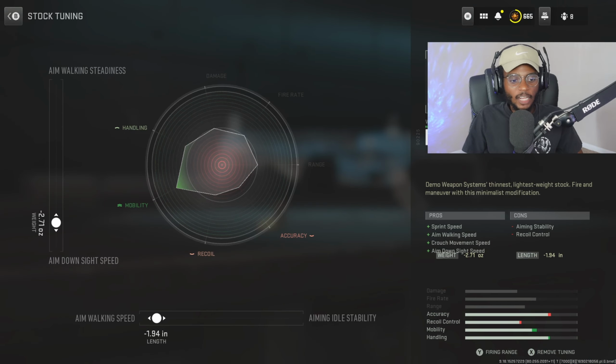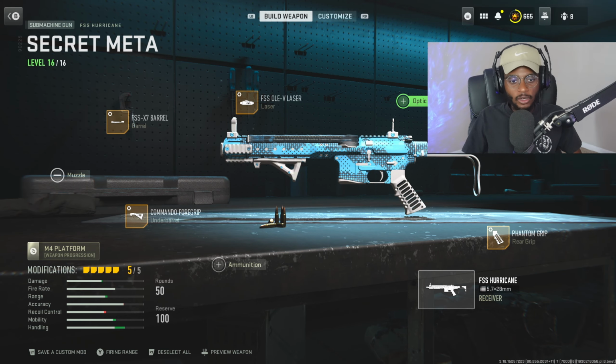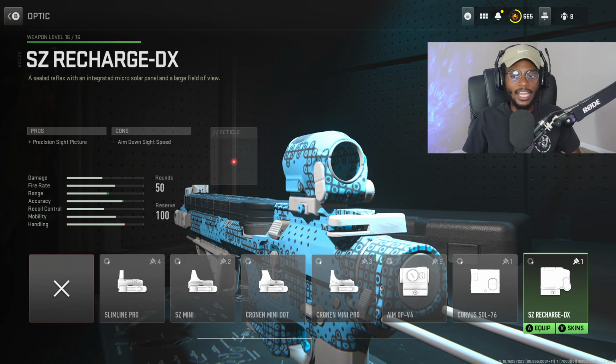Now, for the tuning, we are going to be increasing that aim walking speed at negative 1.94 and more aim down sight speed at negative 2.71. A fantastic attachment and tune combo. We are utilizing the iron sights, so no need to rock an optic, and honestly, we do have a better attachment to choose from.